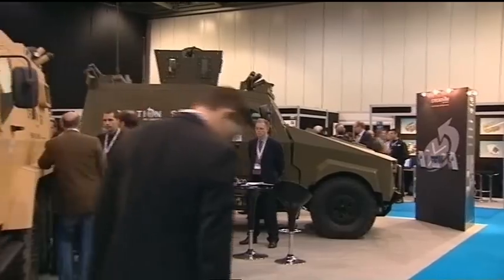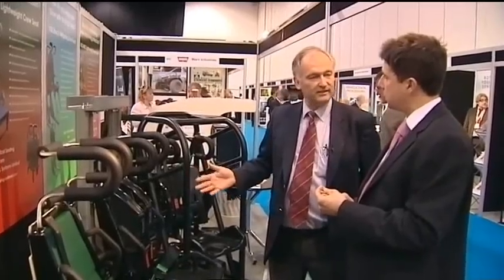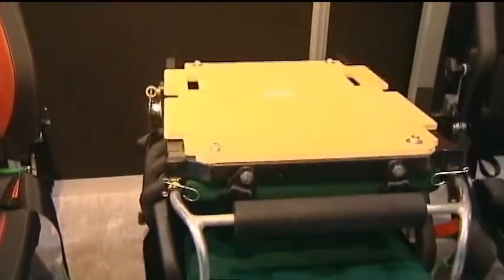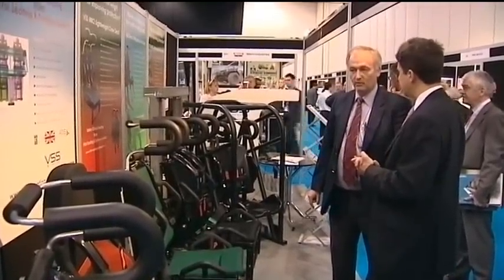And there are some very innovative solutions to some of the challenges of today's operations, for example, in Afghanistan. Countering the IED threat is at the heart of the systems designed for the war. This small British company makes innovative safety equipment for the interiors of armoured vehicles. How useful are events like this for you to be able to get this product out there? Well, they're good networking opportunities, a chance to see UK and foreign buyers, so essential for our business.